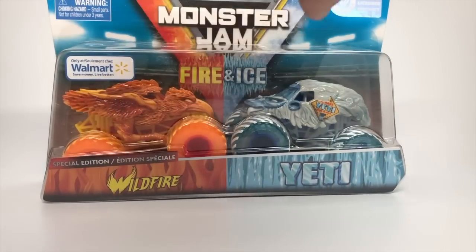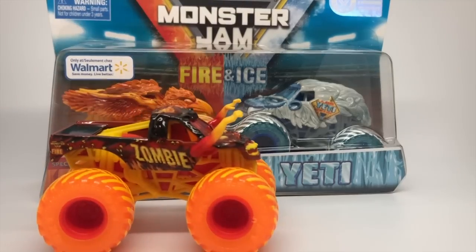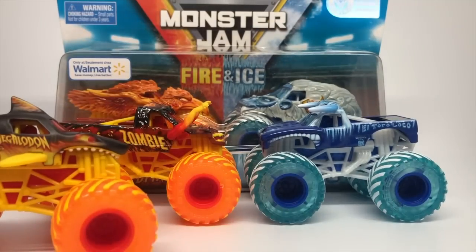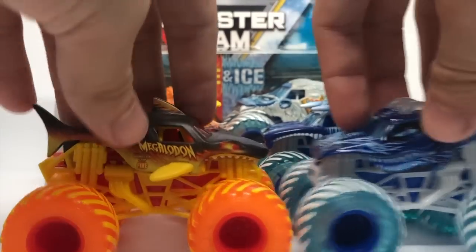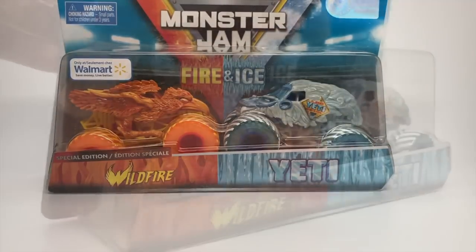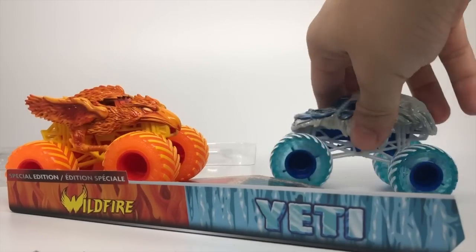When the first mix, or Mix 1A, came out, it included the Zombie and El Toro Loco 2-pack, and of course the Megalodon Fire and the, where is it? Here it is, Dragon 2-pack. So these two were Mix 1A, and these 2 packs would come in a box. And now we're in Mix 1B. I cannot wait to see what these look like out of the box. Wow, these are really, really cool. I cannot wait to review them.